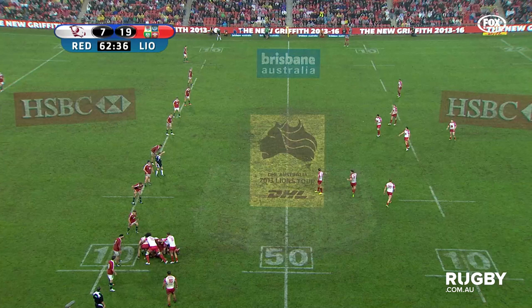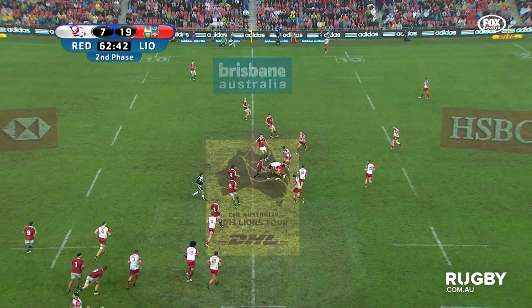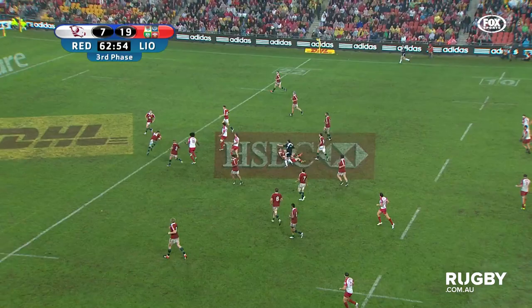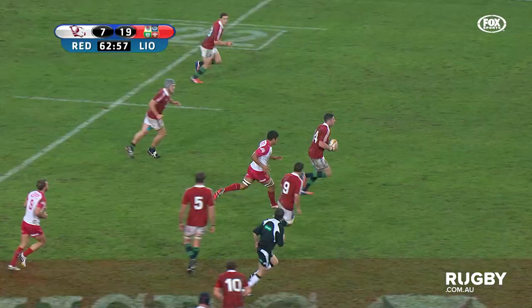Lydia coming through, counter-rucking. Therefore, Frisby. Quade Cooper pass to Harris on halfway. There's so much rugby this year, Mike Harris. Good to see him back out there. Good short ball to Lucas, and over the 10 metre, and then they lose it. It was Ben Lucas, and now the turnover.